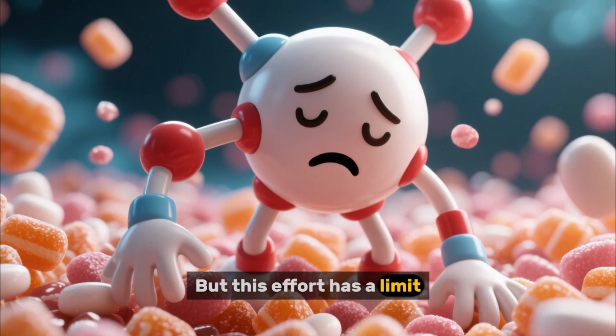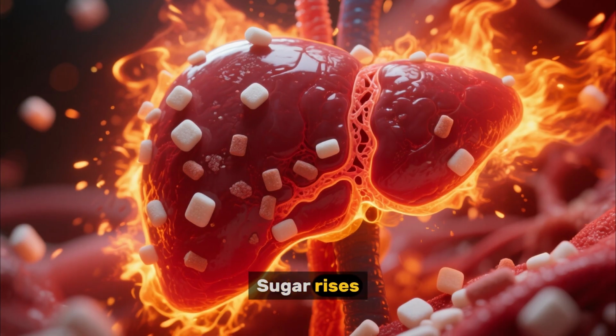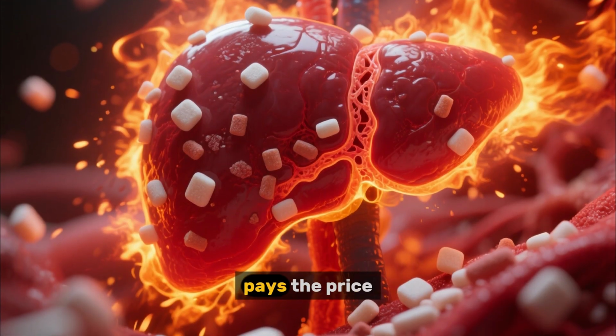But this effort has a limit. After years of overload, insulin can no longer keep up. Sugar rises, the liver becomes overburdened, inflammation increases, and the endothelium pays the price.